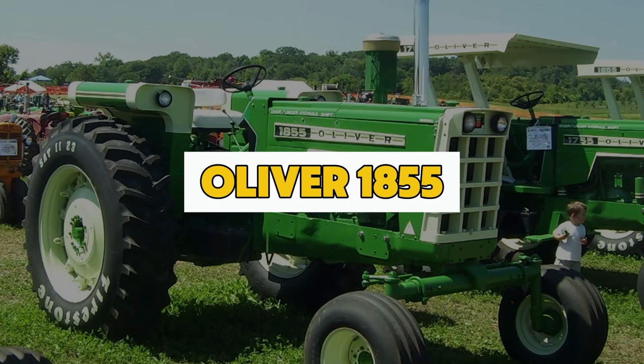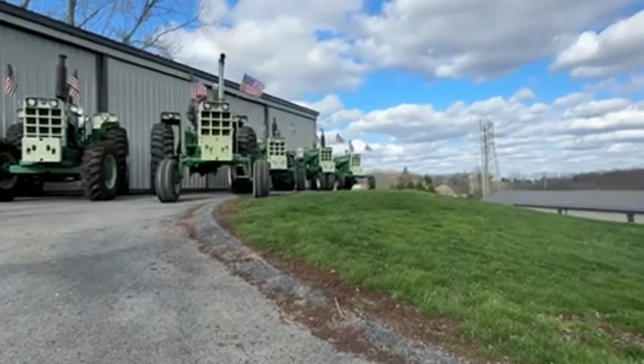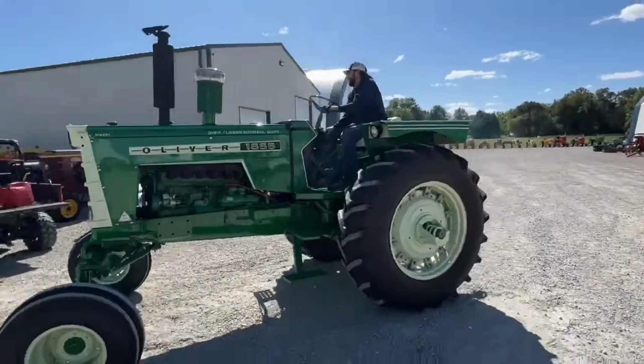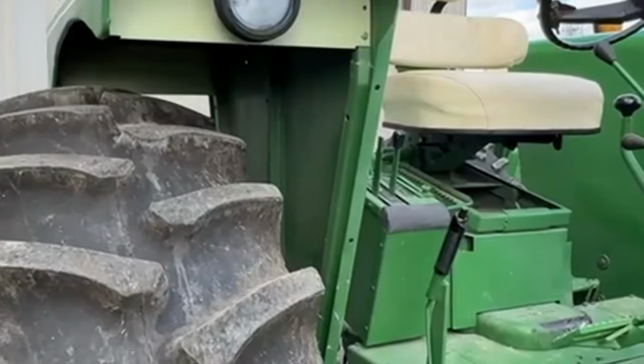The Oliver 1855 was supposed to be a flagship model, packed with power and turbocharged performance. Its Waukesha 310 diesel engine delivered around 105 horsepower. Impressive for the time. But that same engine became its biggest weakness. It simply couldn't handle the boost.